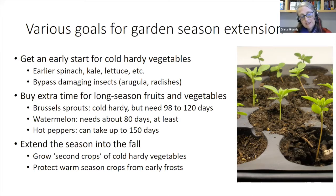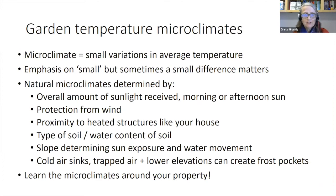Then you can also be extending your season into the fall. And with that, you might consider growing a second round of cold hardy vegetables, or you might be wanting to protect your warm season crops from early frosts. And we'll talk all about that during the talk. So the first thing I want to talk about is garden temperature microclimates.